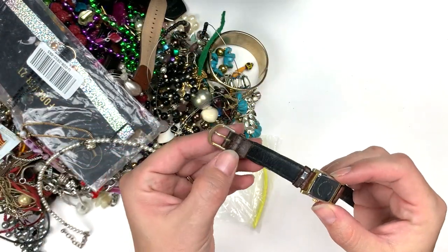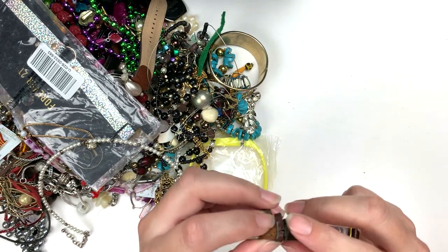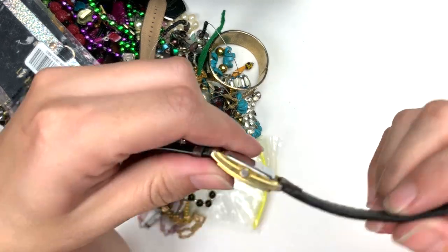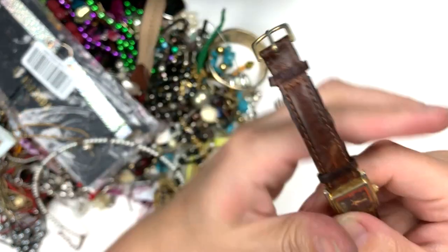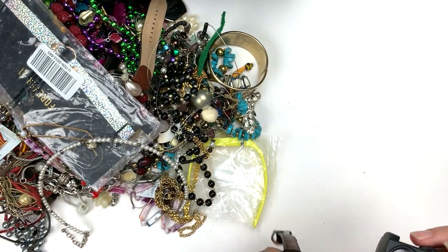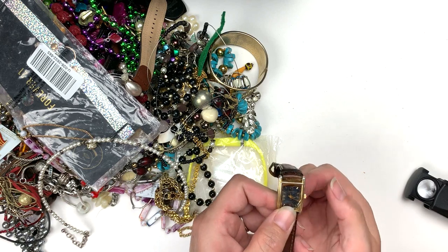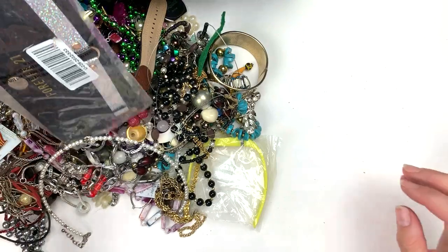Now this watch on top here, you can already tell it's busted. They tried to fix it with a staple. You can't do that. You gotta use leather glue. But it is cracked too. That's too bad. I won't put that in the lot, but I am gonna see if I can read what kind it was. Pierre Nickel. You can't move the second hand, so I can't tell. Oh, well. Win some, you lose some.